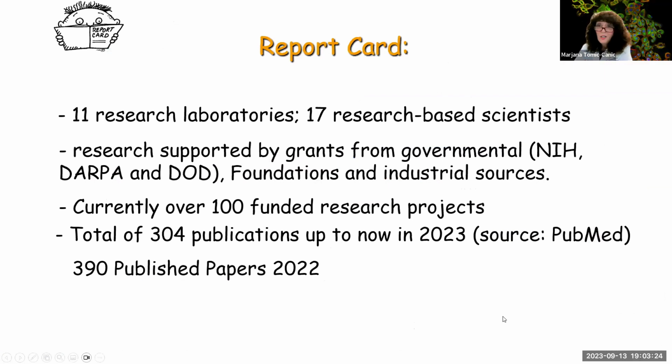In our short summary, I just want to say that in addition to the number of researchers, our research is supported by grants from the government, primarily NIH, and some from the DoD and DARPA, as well as foundations and industrial sources.